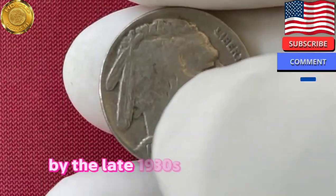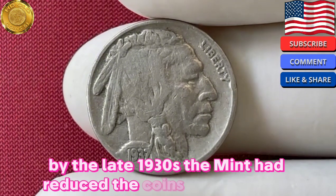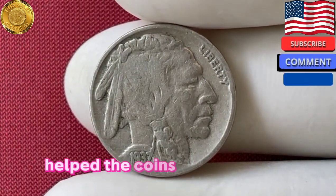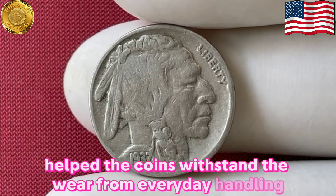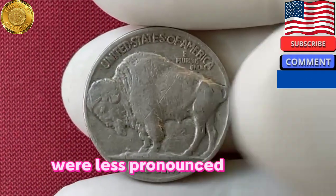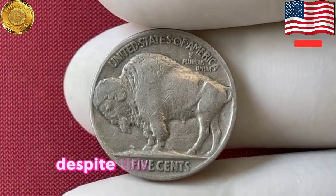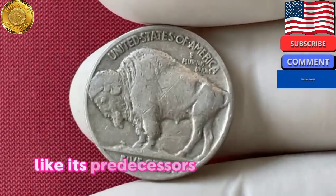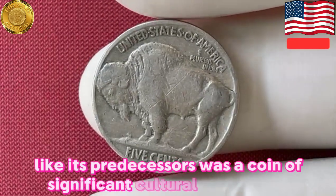By the late 1930s, the mint had reduced the coin's relief slightly to improve its durability. This adjustment helped the coins withstand the wear from everyday handling, but it also meant that the intricate details of the design were less pronounced than in earlier years. Despite this change, the 1937 Buffalo nickel, like its predecessors, was a coin of significant cultural importance.